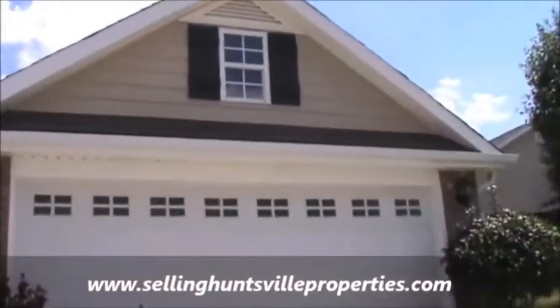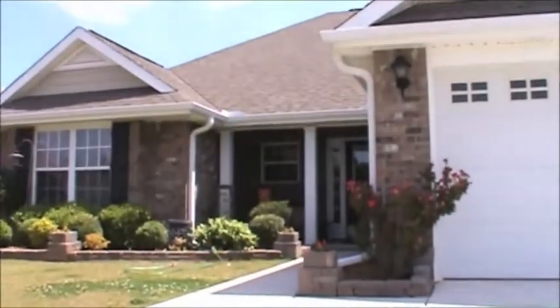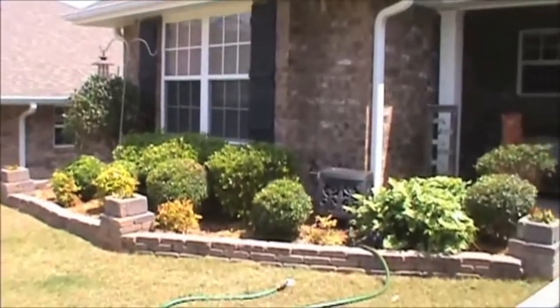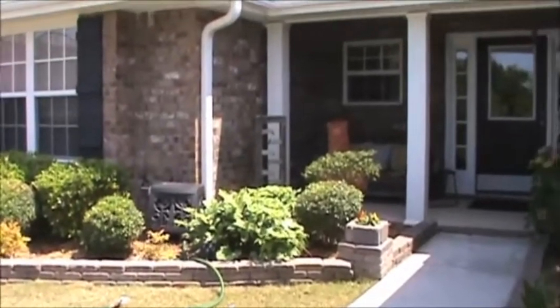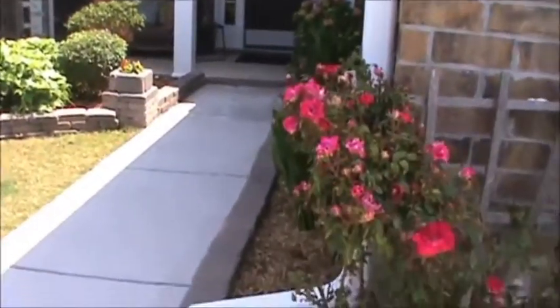The home features a 2-car garage with a dormer window and is located on a peaceful, quiet cul-de-sac. This is a shot of the professional landscaping. It has stacked stone as the landscaping borders, flowers, shrubs throughout the whole property in the front.